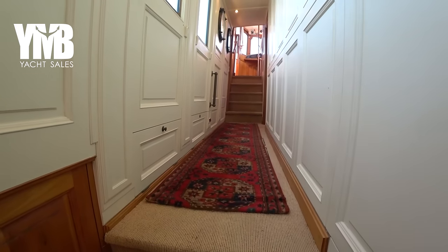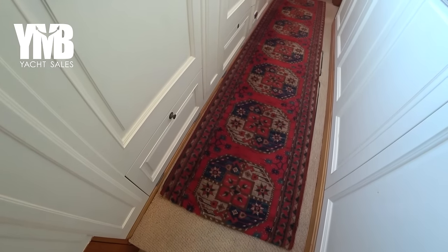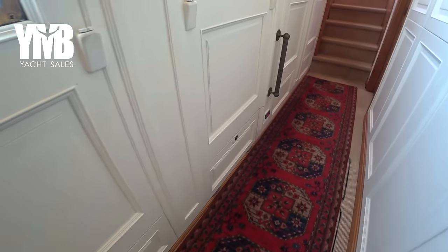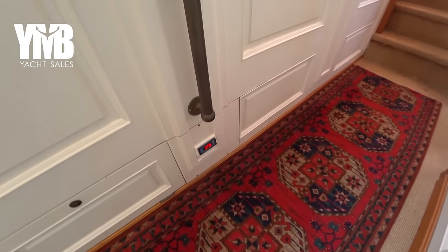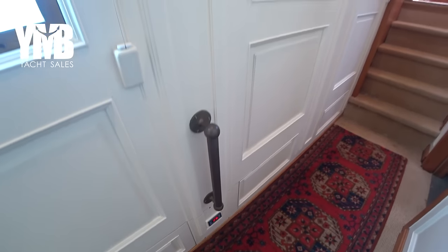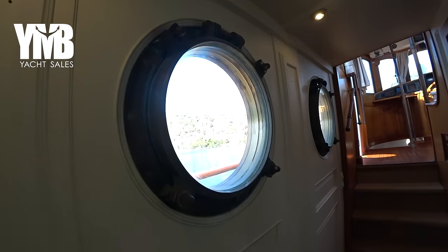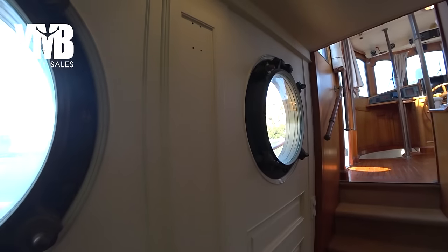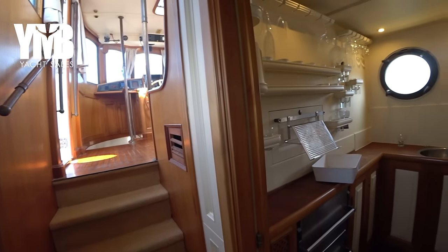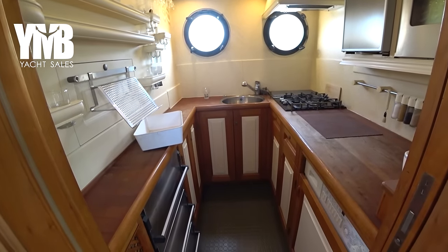Moving forward, climbing 3 stairs. Now underneath this carpet there is a big freezer where you can store food. And this is the indication of the temperature. At the moment it doesn't work, which is why it shows 26 degrees. Beautiful corridor with these huge heavy brass windows, port lights. Now here on the right hand side is a small galley. It's in very good condition actually.